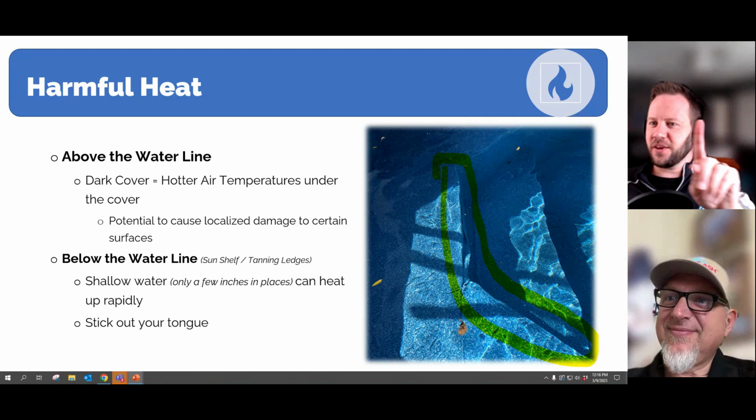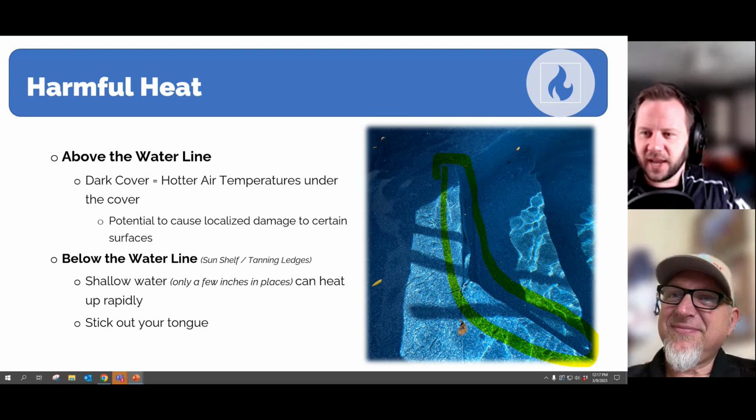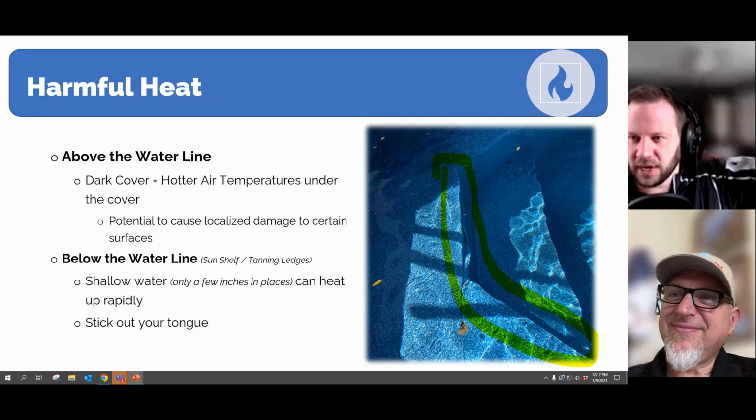I've got a cheap trick that you could do, and then I've got a really expensive option where you can make a lot of money selling stuff. So the cheap trick: get one of those stupid daisies that screws into the return fitting, and spray water over the surface of the pool at nighttime.